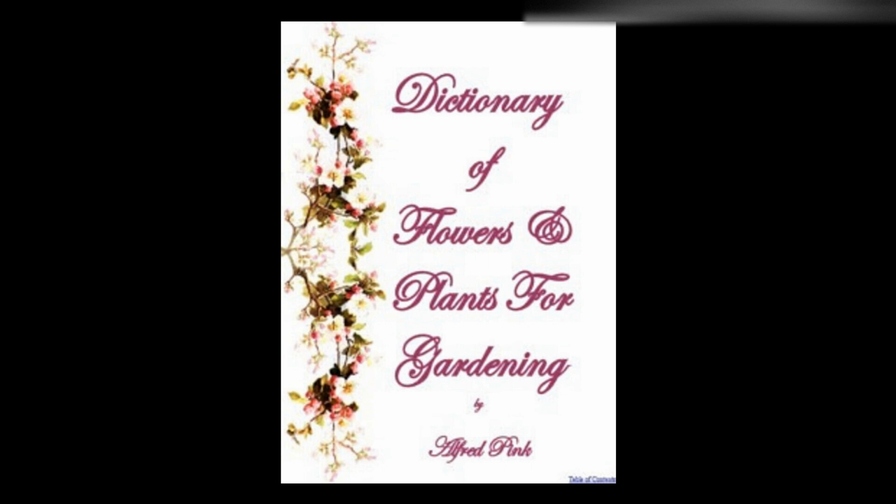Dimorphotheca eclones. This plant is not perhaps quite hardy, still it may be grown out of doors in a sheltered, sunny situation.